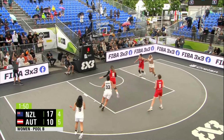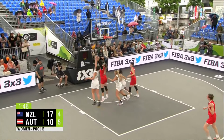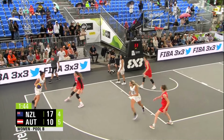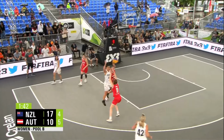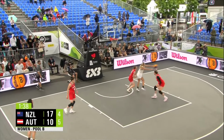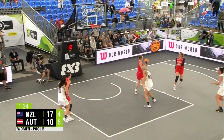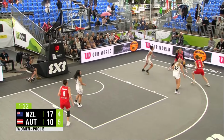Clark sets her feet, but the miss straight up top. Both teams trade misses. 4-2. Quick move, kicked out. Harmon, no. Buck and a half to play.